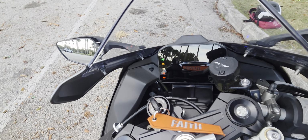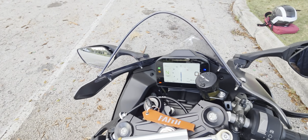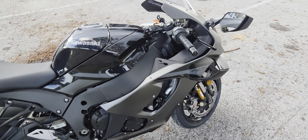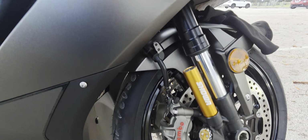Turn the key. Let's see how many miles she got. She only got 28 miles on the dash, baby. Yeah. You can't tell me this is not a nice looking bike. Wow. Let's get her up close on that Brembo.